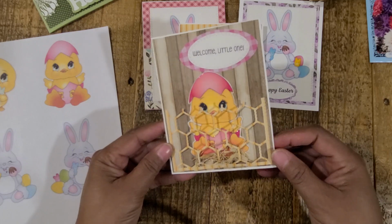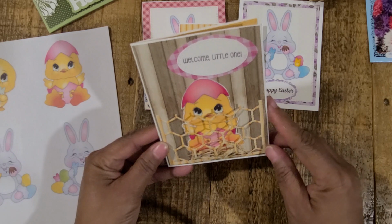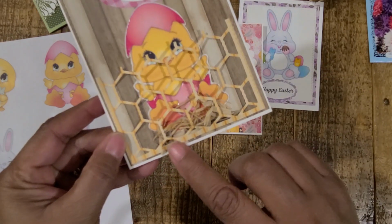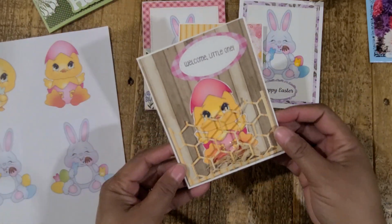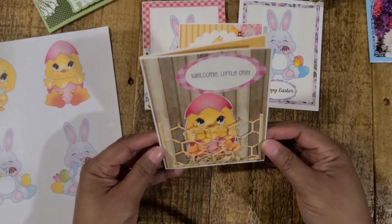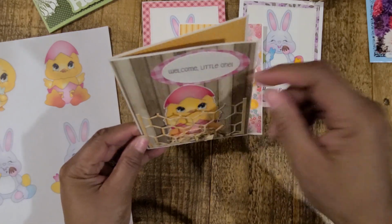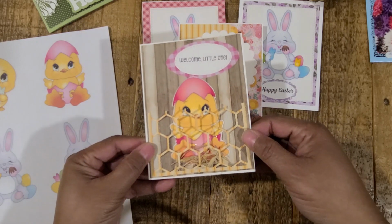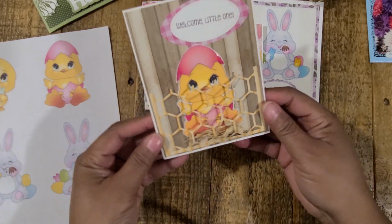And look how cute that is. So I used some glossy accent for the egg, and he's just hatching out of the egg. I did put some little raffia right there, because he's sitting on top of his little nest. Sitting in the nest, and how cute is that? So adorable. And it just kind of stands up like that. What I did was when I glued the sides down, I just pushed it in a little bit to give it a little lift, so it's not sitting right on top of that little chick.